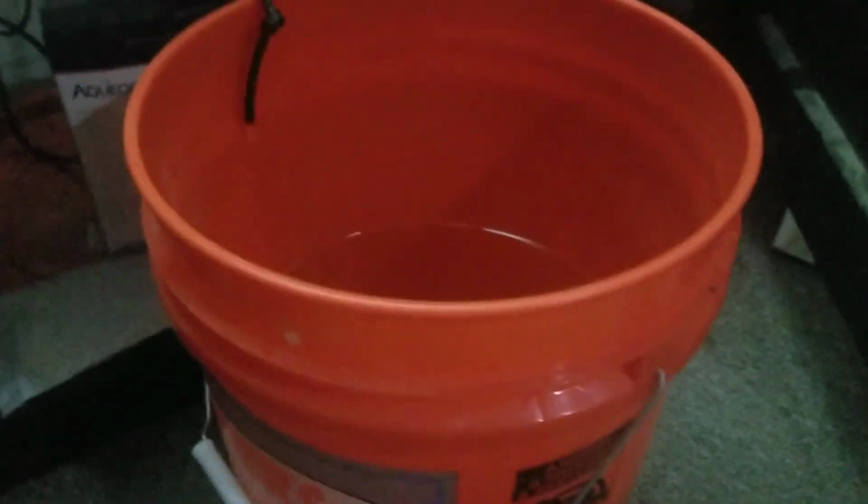And I've found that these Home Depot buckets with a lid on tight and about a third to 2/3 of the way full, you can move a lot of fish, even hundreds of miles. They usually do fine. And it's big enough you could put some kind of a filter on if you had to stop overnight, and you'd be fine.